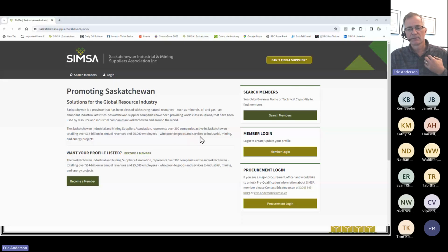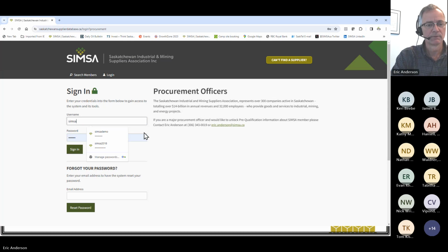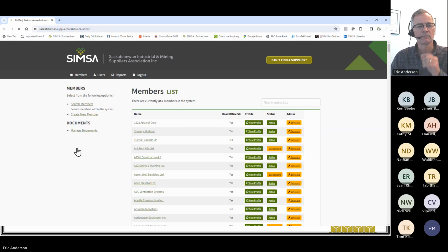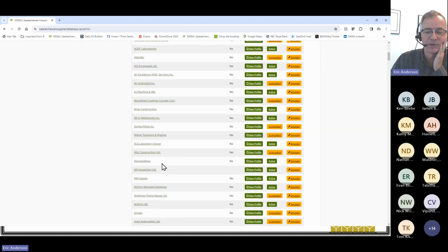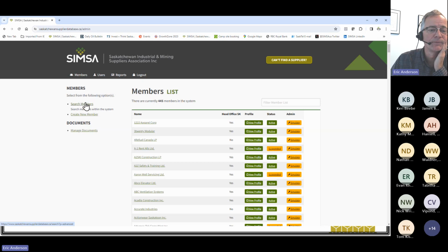So here's what happens. A mining company comes up to our database, and they click on the procurement login button. They fill in their profile, and they sign in. And what happens? They have a list here. They can search. They can view profiles over here. They can scroll down and see all the member companies, just look at the profile directly, or they can do a search.